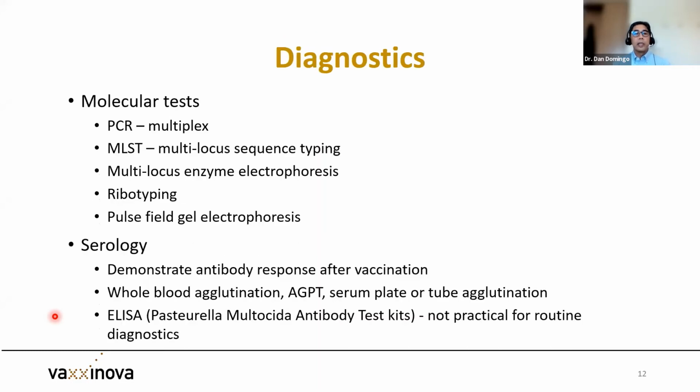There have been other diagnostics that have been used to confirm that it is Pasteurella multocida. PCR, multiplex PCR has been used and is still used to confirm that it is a Pasteurella. There are other molecular tests available, and most of these are used really for epidemiology. These are used to determine which particular isolate you have, which particular genotype or pathotype you have, and different ways of determining which one it is have been used. But really for diagnostics, as I mentioned, bacterial isolation, PCR have been used again to confirm the infection itself.